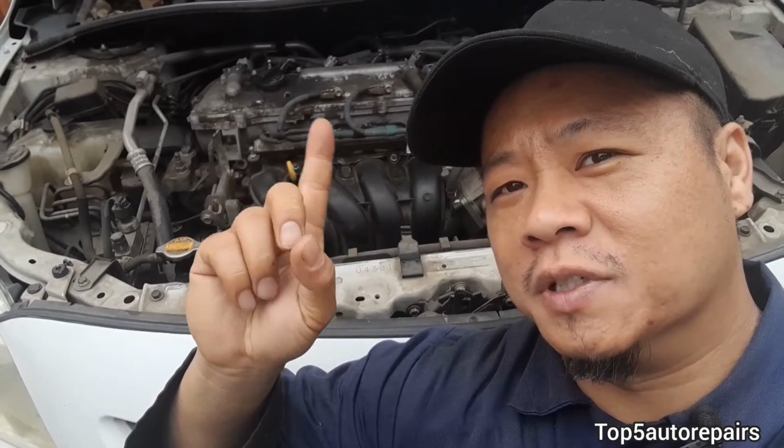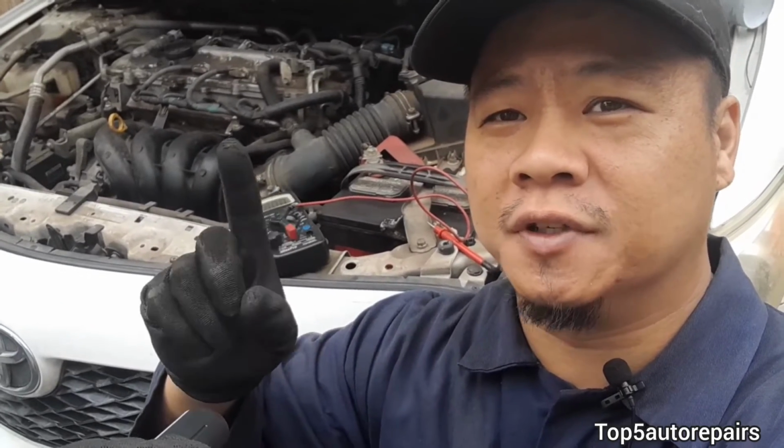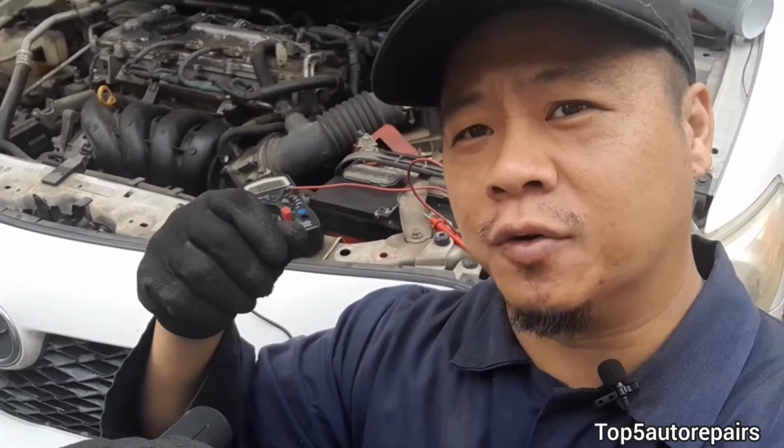Car not starting after sitting for years. The first thing you want to check is battery voltage. You want to make sure you have sufficient battery voltage to start the vehicle. You can always first turn on your headlights and check the headlight brightness, or you could also use a voltmeter like the one I have back here and check for power.